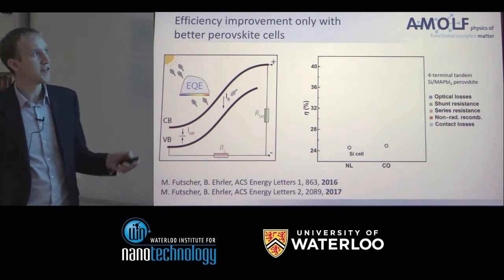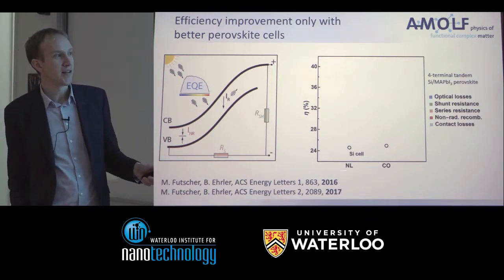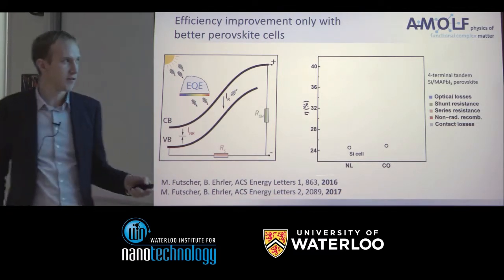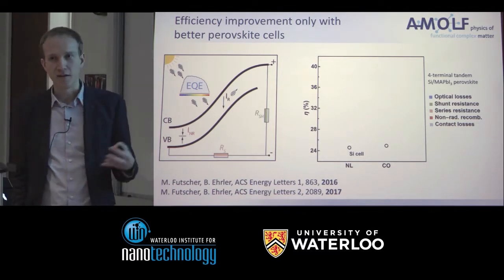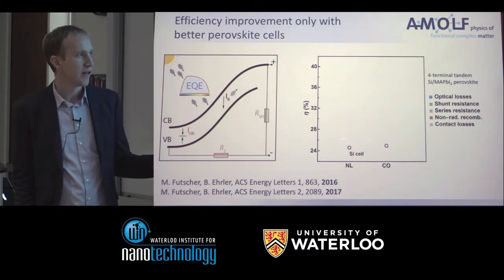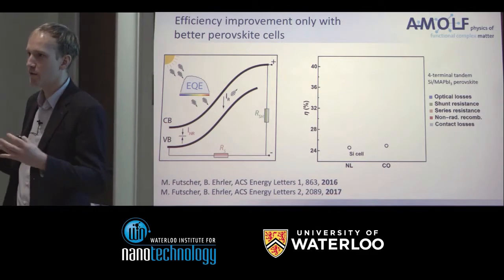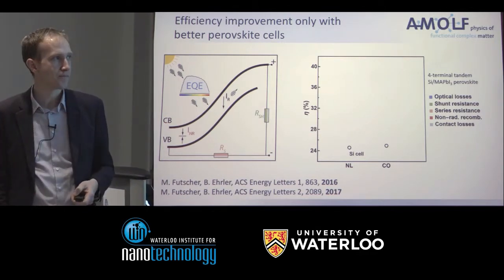So here I'm plotting the efficiency in these two different locations, Netherlands and Colorado, integrated over the entire year. Right? So the silicon cell on its own, in the lab you get something like 27%. In real life you would get about 24 to 25%. Efficiency, you lose a little bit because of these variations in environmental conditions.